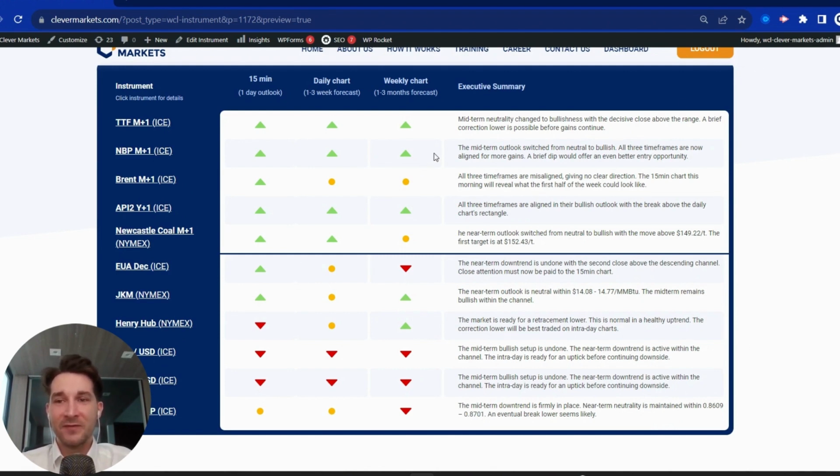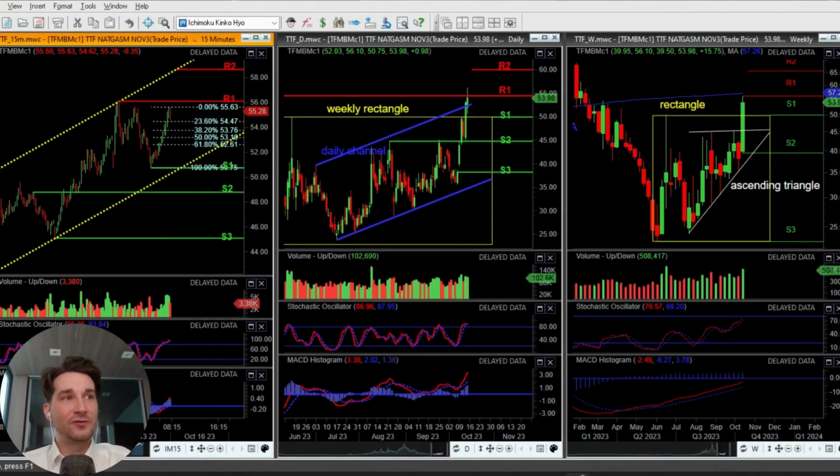So we do see that the TTF and the NVP front month are now midterm bullish, which means we are looking for buying opportunities. We do see that Brent has turned neutral. It's quite a dramatic week last week. We do see that API, so coal, has made some really strong moves, and well, carbon is just doing its own thing overall, right? We do see that currencies overall are still pretty weak, and Henry Hub is actually looking pretty strong overall. Okay, let's have a look into the details.